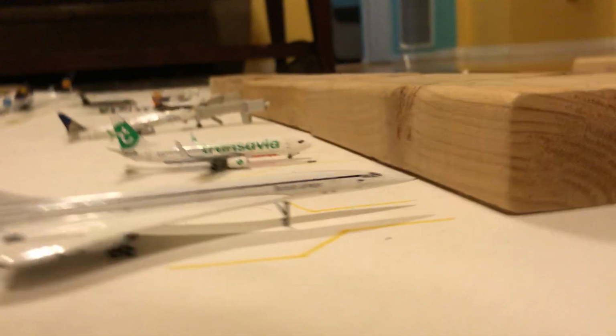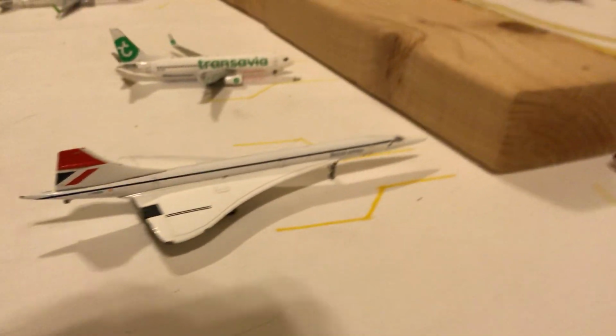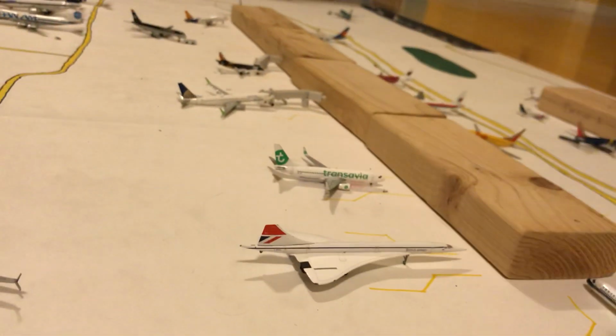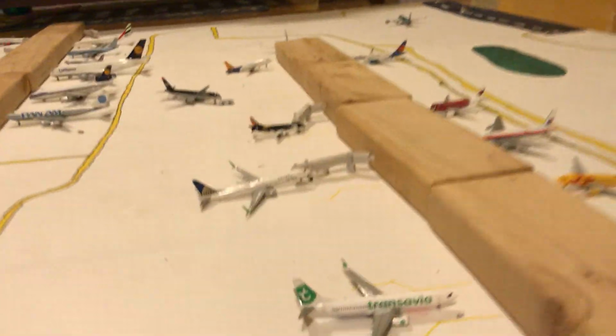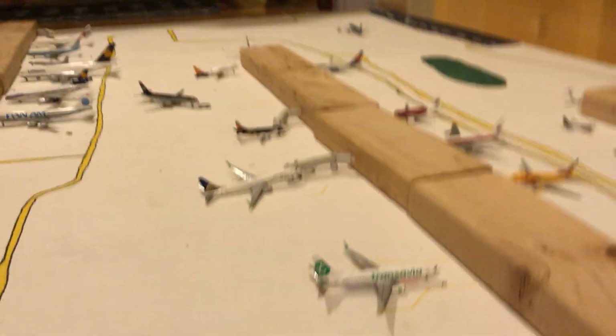Here we have British Airways Concorde in the Landor Retro. I think this is actually, no, the Landor is the blue. This is just the Retro. I think it's called the Negus Retro livery. This is going to be departing for London Heathrow in a little bit. Transavia, operated by Transavia France, departing for Paris Orly in a little bit.